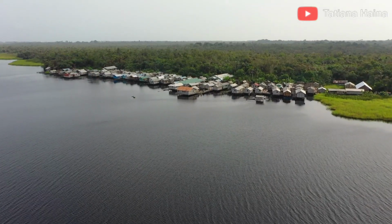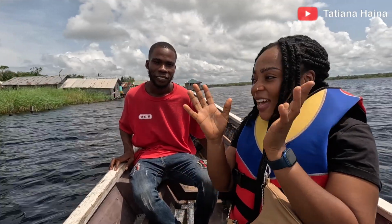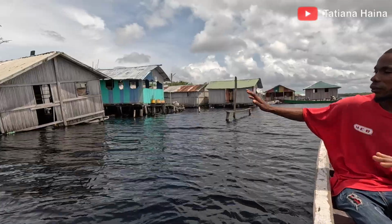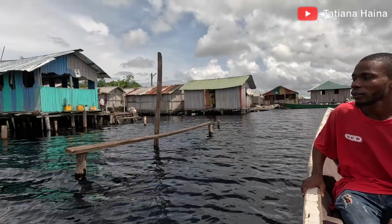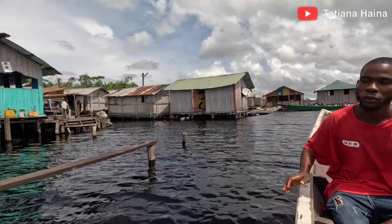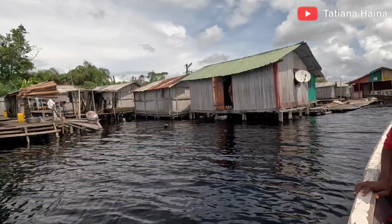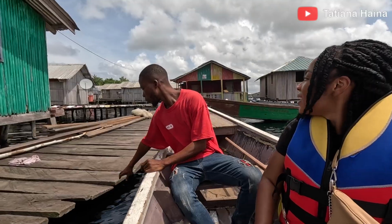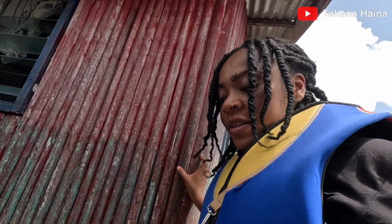We are approaching Nzulezu village, the village on water. This place they don't live in. It's old. But can't they fix it? They will just build a new one. They will move it and build a new one. So you use these trees to make the houses. We are here at Nzulezu and I'm walking on water.